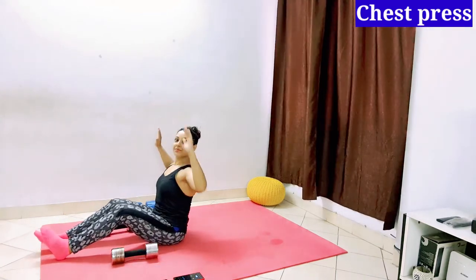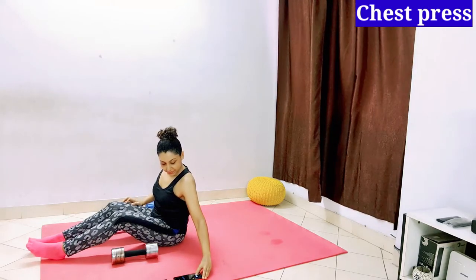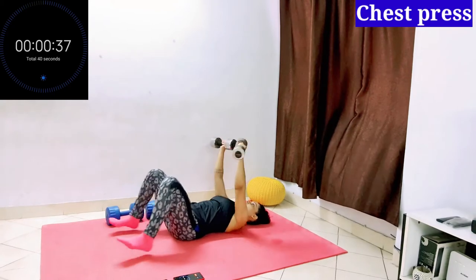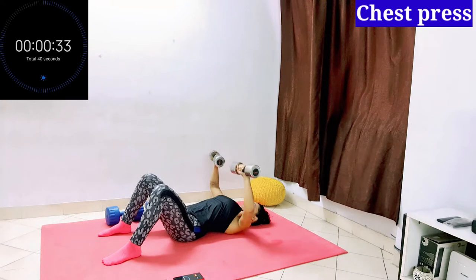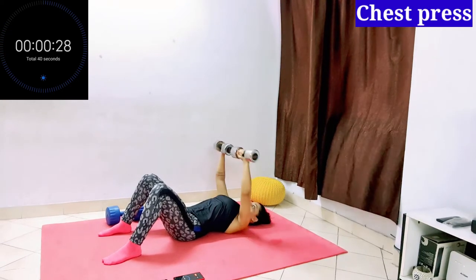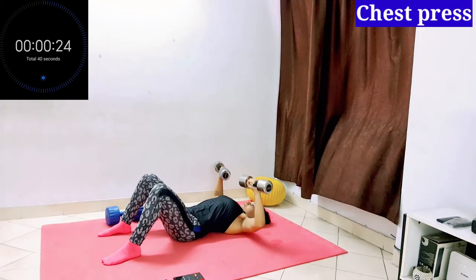So today's first workout is chest press. So lie on the floor, your knees slightly bent, feet on the floor. Grab the dumbbells and press them above you, elbows slightly bent. Pull the dumbbells toward your chest. Complete 3 sets of 8 to 12 reps.